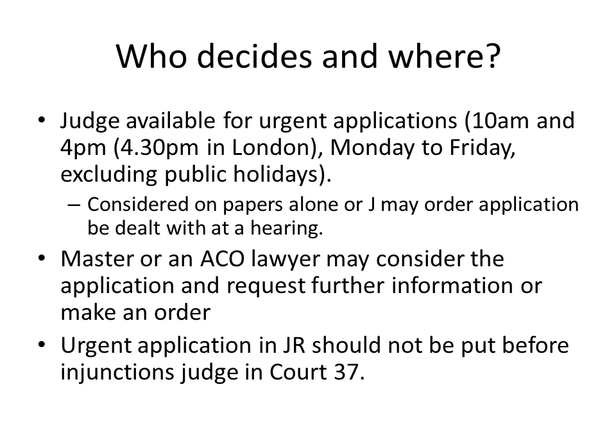There is a judge available to consider any urgent application which is received between 10 in the morning and either 4 or in London 4:30 in the afternoon, Monday to Fridays, excluding public holidays. The judge will consider whether to grant the urgent application, either by considering the papers on their own, or he or she may make an order that the application or a part of it should be dealt with at a hearing in court.